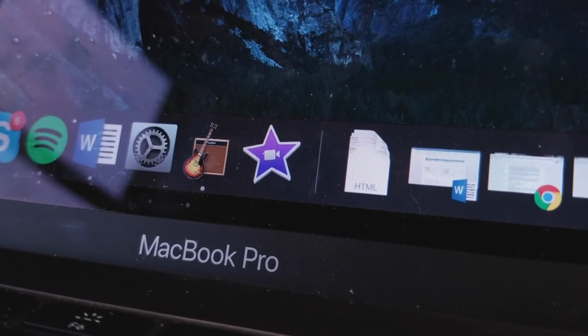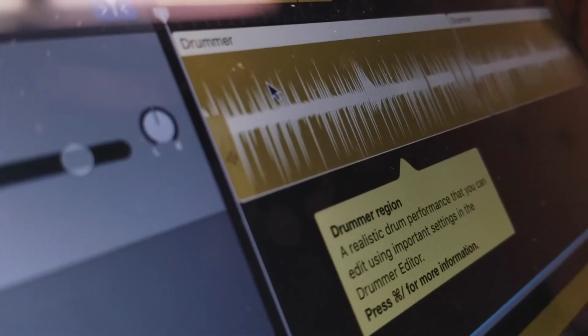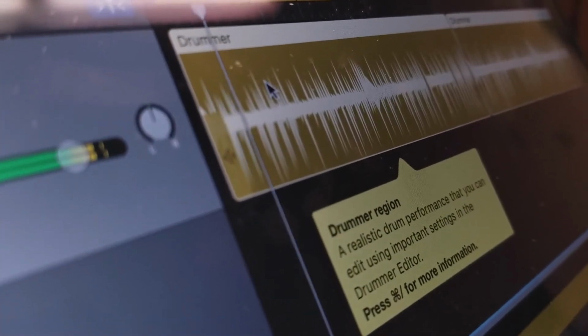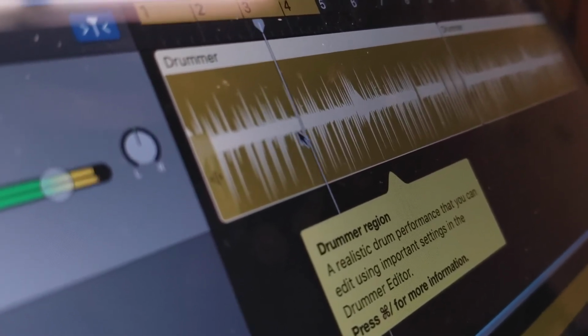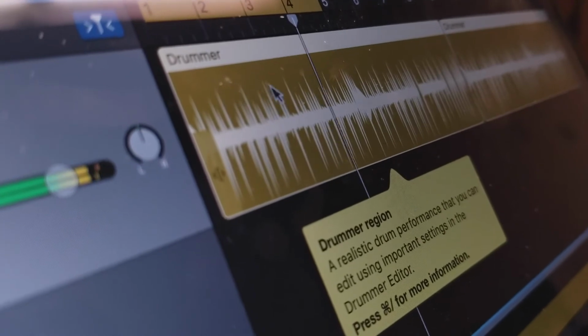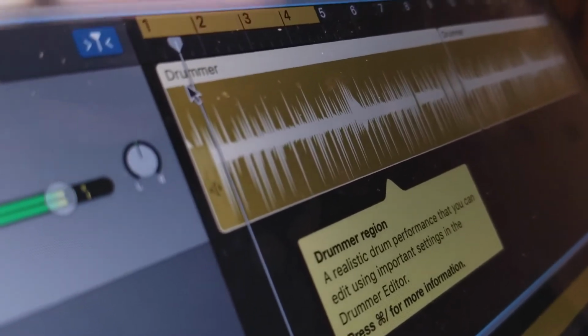All Macs also come with an impressive array of applications such as GarageBand, iMovie, and for the average consumer, they are perfect for editing together quick movies or creating a quick song. For example, here I have some footage of GarageBand. I created a drum beat very quickly, and it is great software. It's free and it's easy to use.